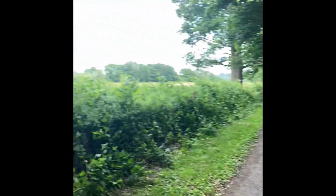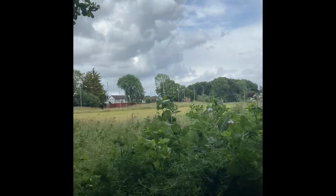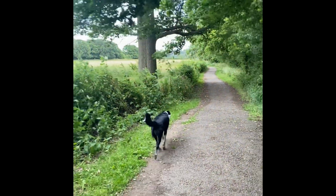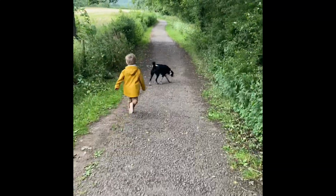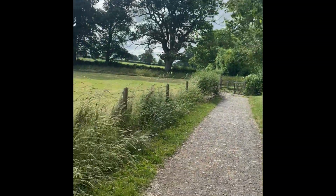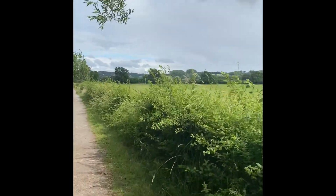Down the edge of some fields. That's the old canal line over there. Just go round across the back of Pewsham, which has quite a few names. Chasing dogs. You also have to go in the ditch, as always. Over a couple of gates, around this field there, and you walk down this track and around.